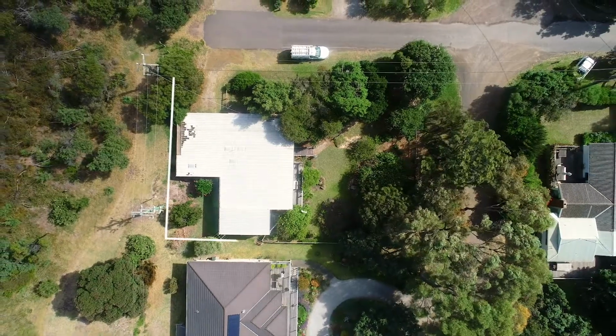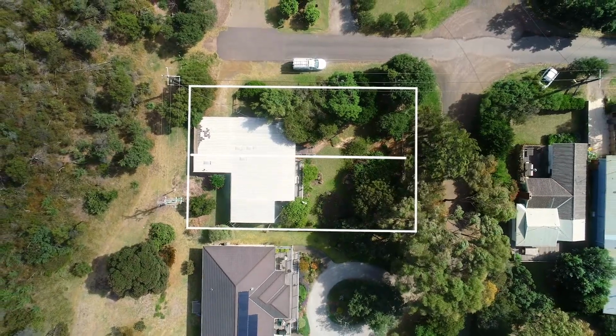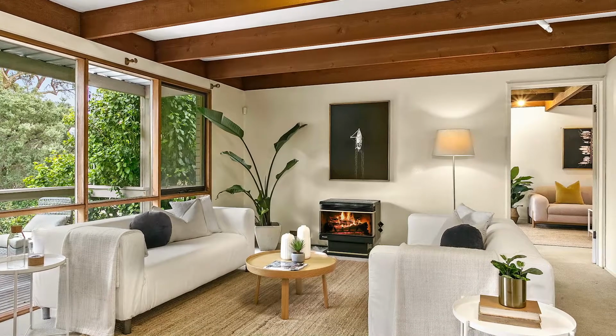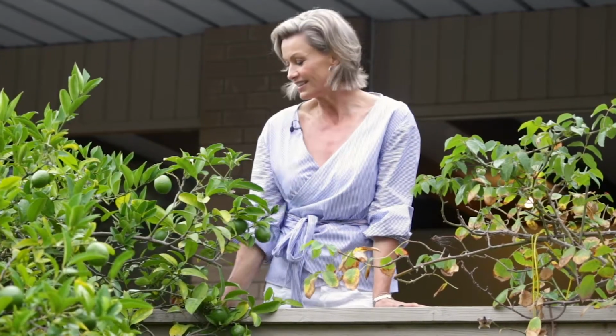The generous allotment also allows an opportunity for you to consider subdividing and to build two premium residences, subject to council approval. Well, a basic 2-3-bedroom property that's certainly livable whilst you sit back and contemplate building your dream home. It's north-facing with large established gardens, plenty of lemons and limes to pick for your gin and tonic.